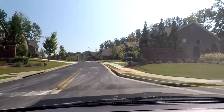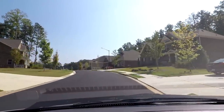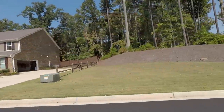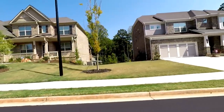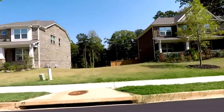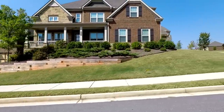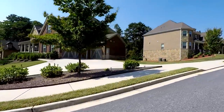One, the lot is usually established and there are mature trees on the property. Two, with a resale home, the seller usually has done some improvements and upgrades to the home, which will be a savings to you, the new owner. And three, with a resale home, a private seller is usually more open or more willing to negotiate on the price, to do a price reduction, than a builder who is selling a new construction.